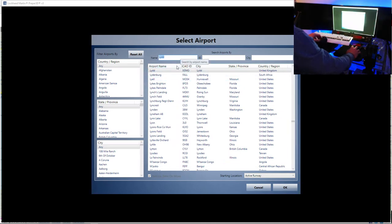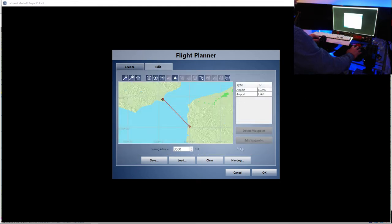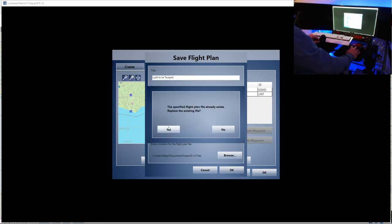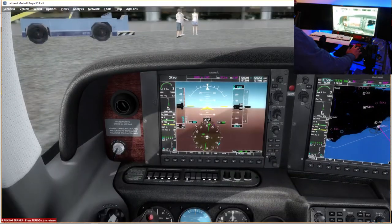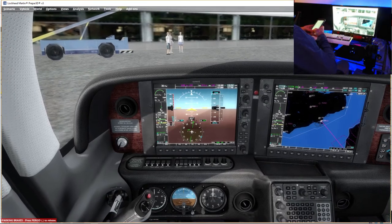And we're going from Lydd, which is there. VFR. Find route. This stuff doesn't matter too much. We're going to go up to 6,000 feet. We're going from Lydd to Le Touquet. Okay. All right, done. So that's that. Aircraft warming up nicely. I'll just back off the zoom a bit. And I'll go full screen.